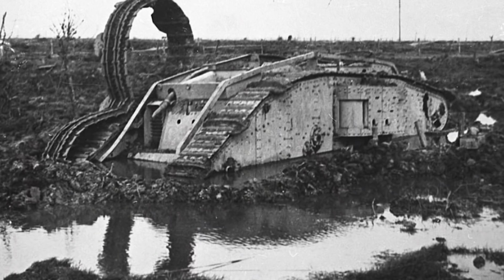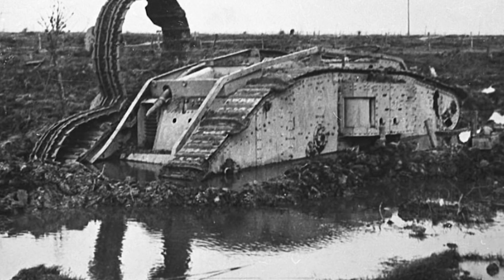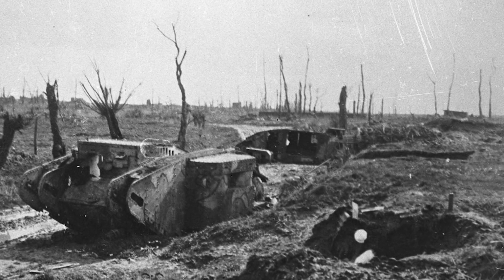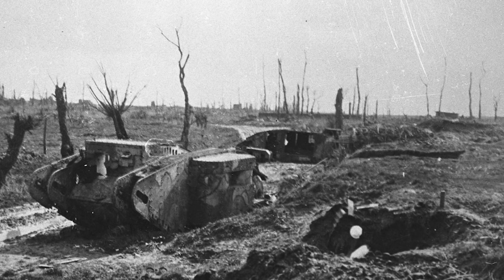In September 1916, 49 tanks appeared on the horizon. Only a third of them actually made it through the no man's land. But when commanders saw how these machines managed to cut through barbed wire, clear the way for infantry, and cross trenches, they ordered 1,000 more.